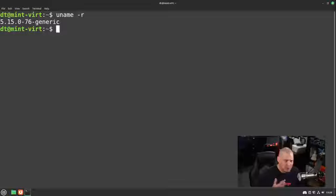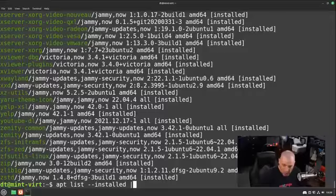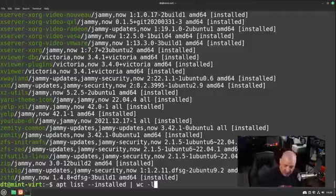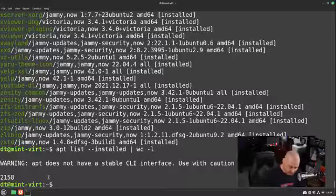If you're interested in how many programs are installed on Linux Mint, we could do apt list --installed, and get a list of all the programs that were installed via the apt package manager. If I up arrow and pipe all of that into the wc program, wc -l, wc is the word count program, -l gives us a line count rather than a word count. And we have 2,158 packages installed via the apt package manager.